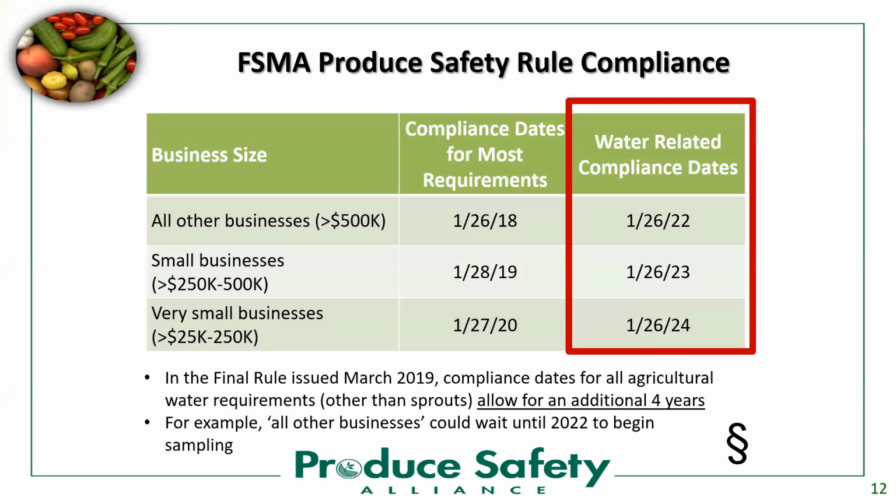So again, with the water-related compliance dates, initially the water compliance dates were the same as the regular compliance dates for the FSMA produce safety rule, but there were some concerns with regard to trying to comply with the water testing requirements, which we'll talk about in a moment. So right now, these are the compliance dates where you're supposed to begin testing of your water. And we'll talk more about testing in a moment and what the requirements are. But if you fall under the very small business category, you would begin water testing in 2024.